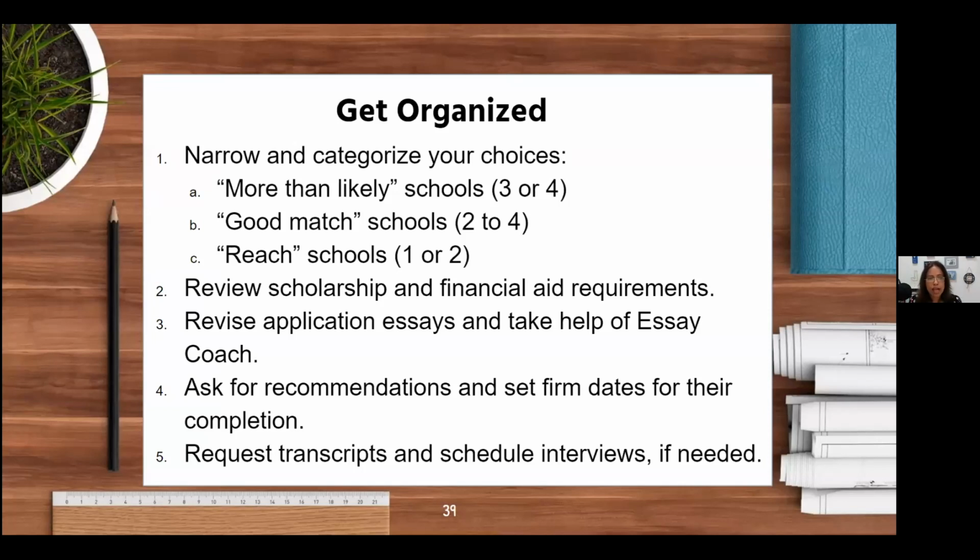Then you have to look at all the financial aid: FAFSA, CSS, and look for scholarships. I'm going to tell you where you have to look for scholarships. Also review your essay, your recommendations, transcripts, and schedule interviews.